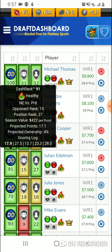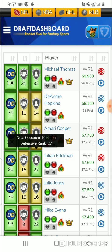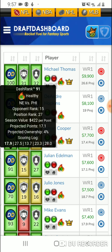Next up, I have Julian Edelman, 4% projected ownership, 7,600. Eagles 27th against the wide receiver position, 15th overall team total defense. I have a lot of interest in Brady this week, so that is the reason why I have a lot of interest in Julian Edelman.